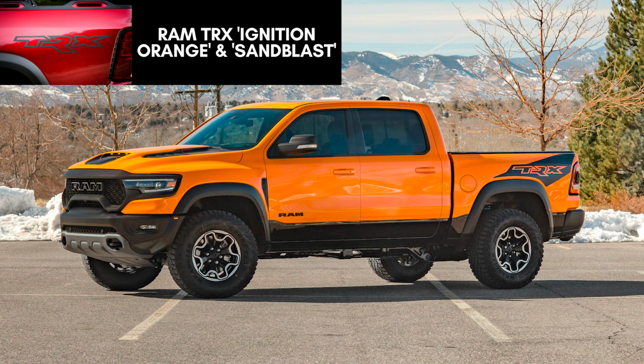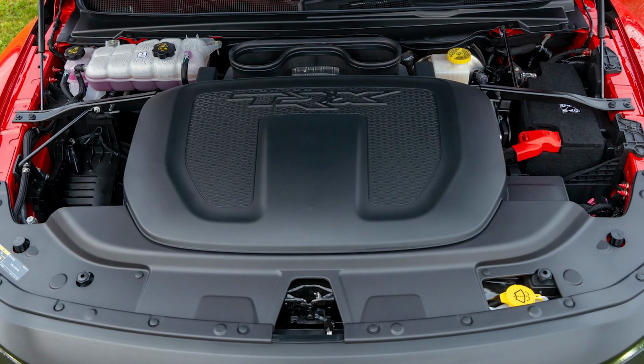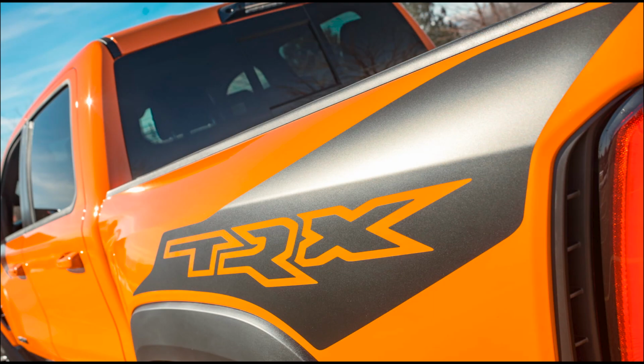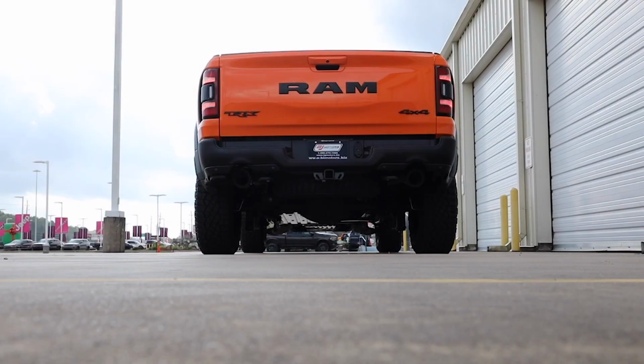I'll combine the next two here, and those would be some variants of the Ram 1500 TRX. The TRX was released as a 2021 model and created a buzz thanks to the 6.2-liter Hellcat Hemi under the hood of a production pickup truck for the first time, and it has 702 horsepower and 650 pound-feet of torque in this application. The truck has been able to hit 0 to 60 in 3.7 seconds and a quarter mile in 12.3 seconds according to Car and Driver, also making it the quickest pickup ever tested.